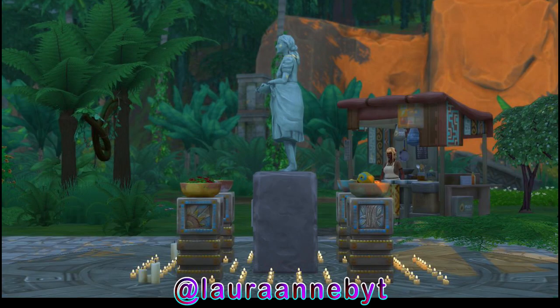And here we get a different view, and the candles going around. To me, this is great. My thought is that you give an offering and then you light a candle. At least that would be my way of viewing it. And so I like this. It's very cool. Conceptually, it's a great concept. And that is Laura Ann BYT's entry.